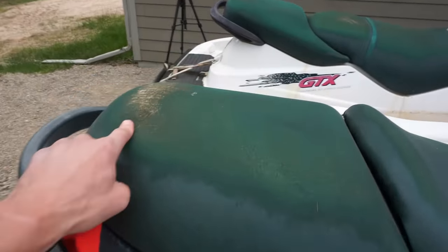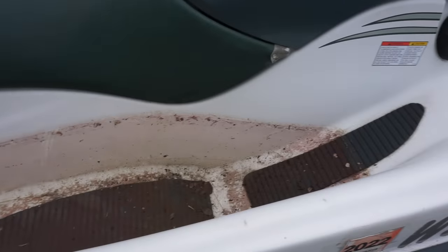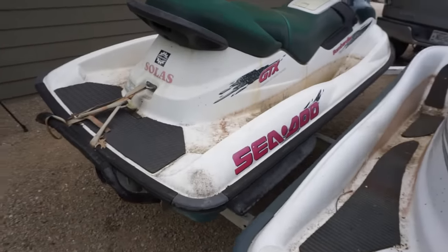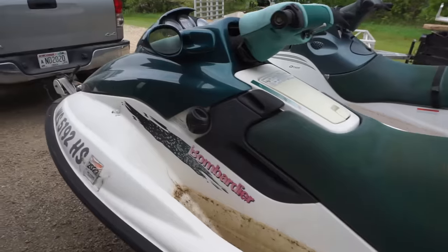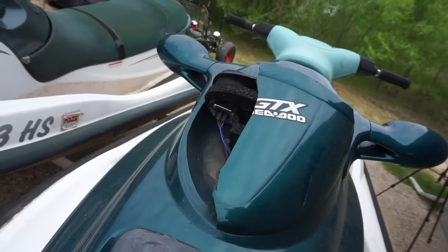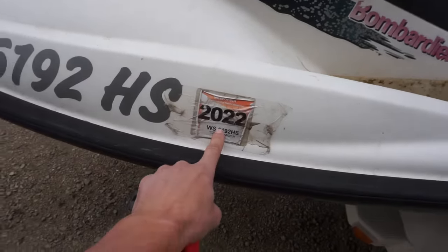Looks like it's been sitting outside for a while. You can see it needs a good pressure washing here. And this one is a Sea-Doo GTX Bombardier. Pretty much same condition. The plastic's broken right there on it. But also registered in 2022.